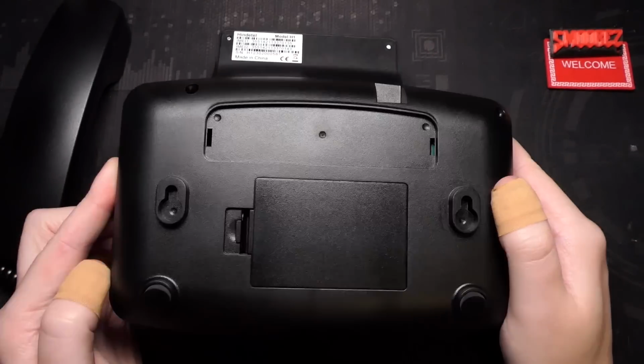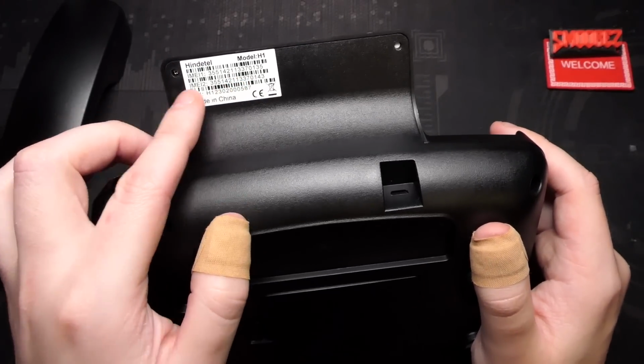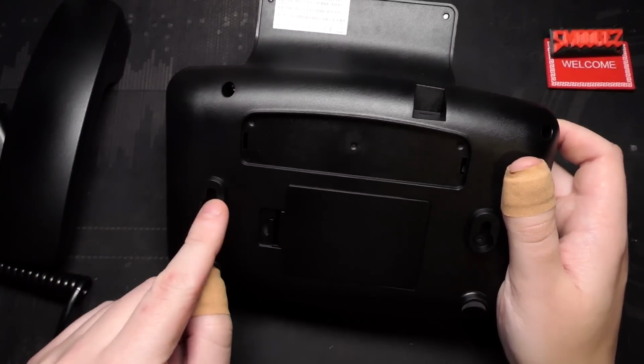On the back of it though, what do we have in here? Nothing. So you can't actually use this as a landline, but it's definitely the HINDETEL H1, both IMEIs there. That's where this piece goes. Am I correct? Yes. So I can do it like that. And you can hook it on the wall too.